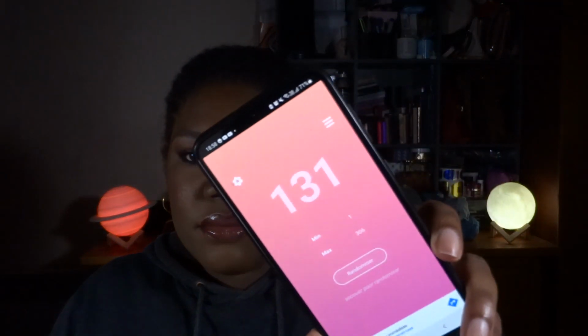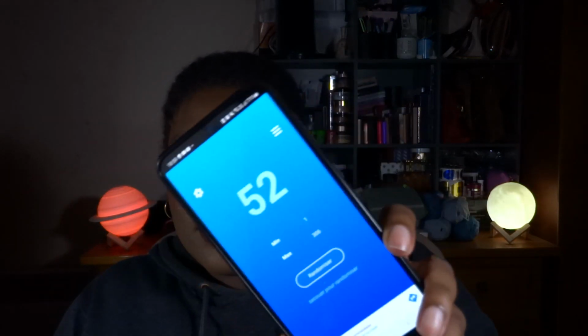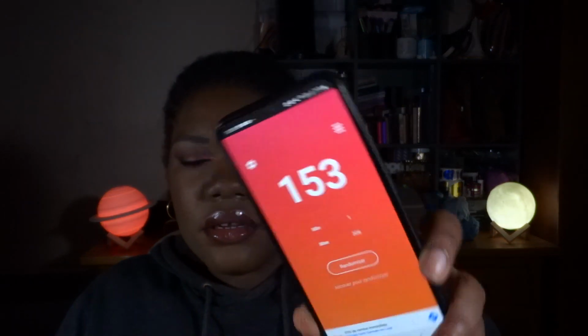Now I'm picking 2 numbers between 1 and 306. But if I get a foundation, I'm gonna reroll. So let's see. 205 is a nail polish, right? And 153, a lipstick.